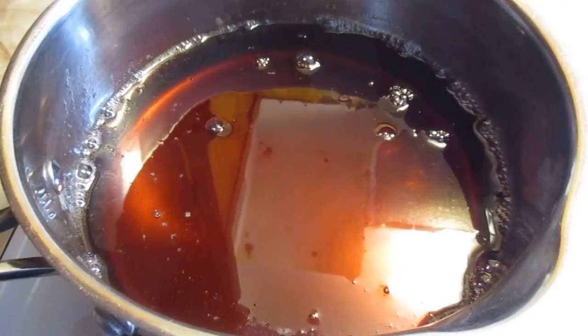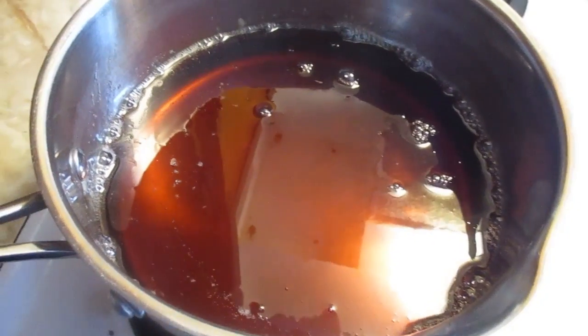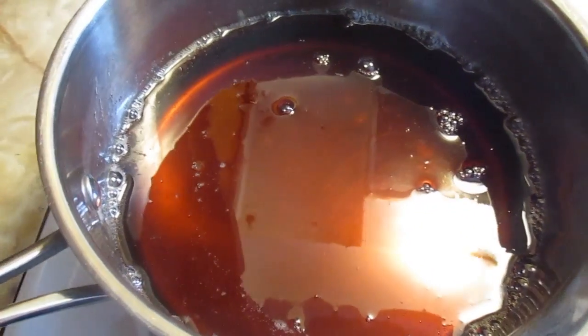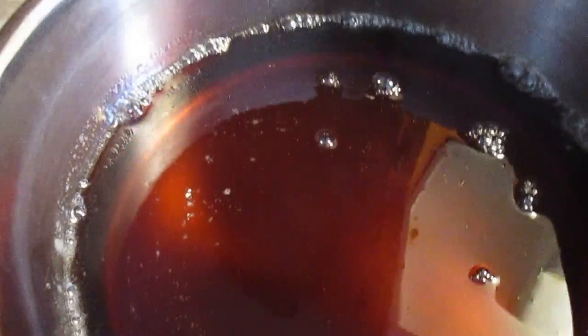So there is our final syrup. This is just a small little batch. Our weather is a little uncooperative right now. It's kind of not good for sap flow.